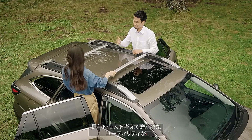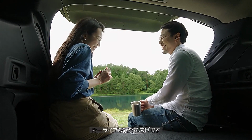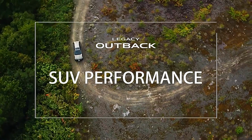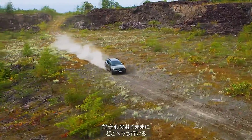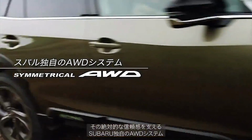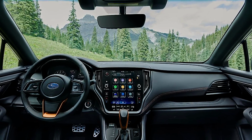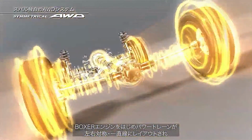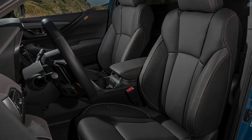There are now 8 trim levels, from the base Outback at $28,070 through Touring XT at $41,070. The base model has Subaru EyeSight Driver Assist technology with adaptive cruise control, Apple CarPlay and Android Auto capability with a standard 7.0-inch touchscreen, and a rear-view camera as standard.